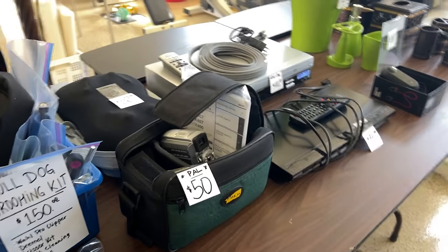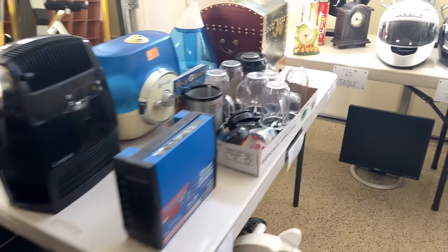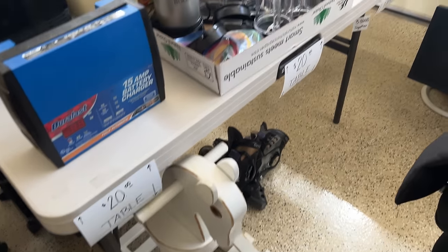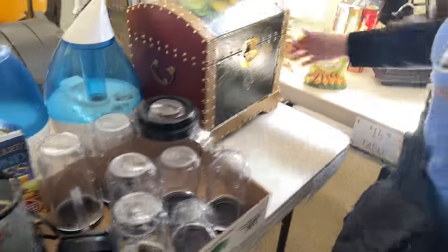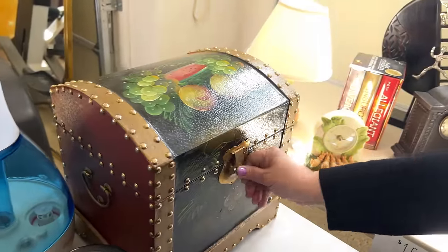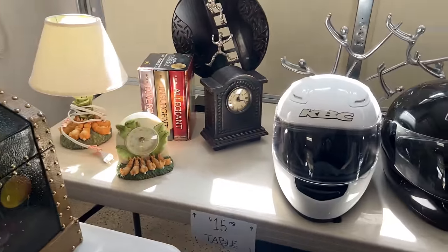All right, let's see. We have some cameras and a dog grooming kit. And, oh, look at this nice riding horse. He's so sweet. Cute little trunk. Let's see what else we have.